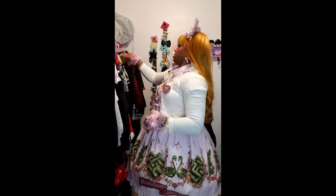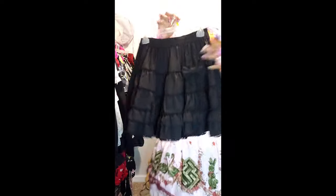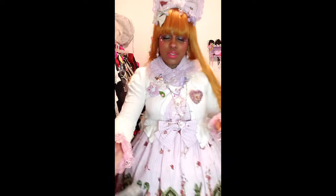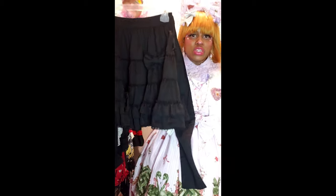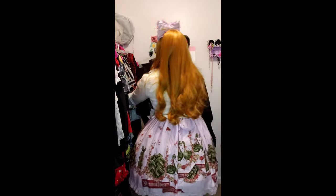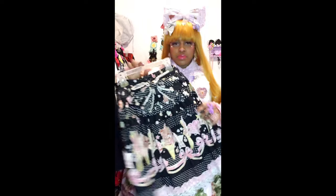Okay, next I have some skirts. This is Bodyline, just this bow skirt. This one is really short on me. I use it for more casual cords. Because it's quite short. Like, you can kind of see it, it's really short. It's a little, but I like it. I like it. And it was my first solid black skirt.